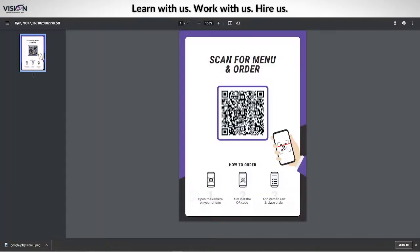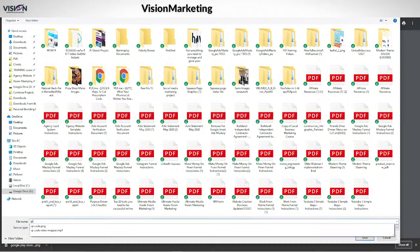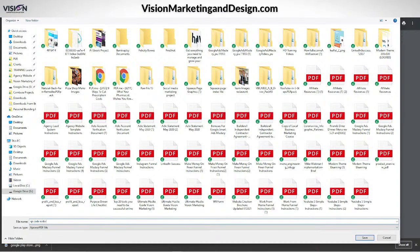So I'm just going to download. You'll see that it's branded. So I'm just going to download this image. So we will say QR code restaurant. And then save.